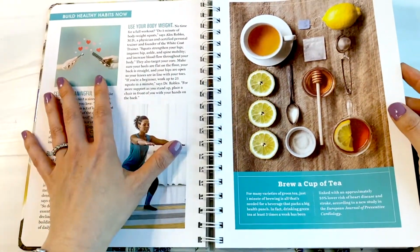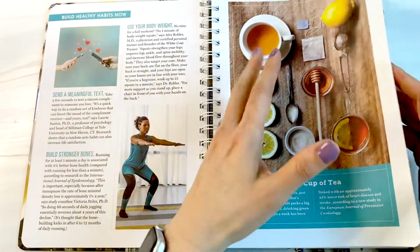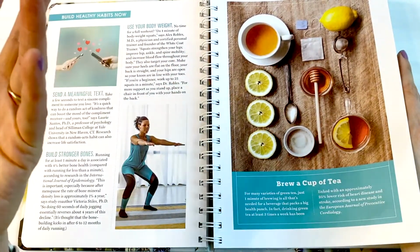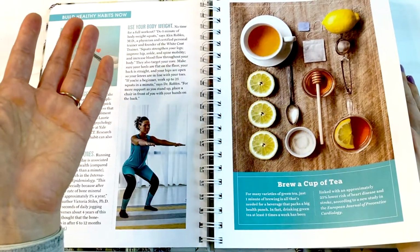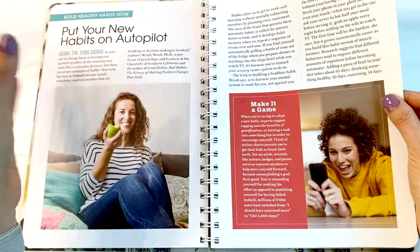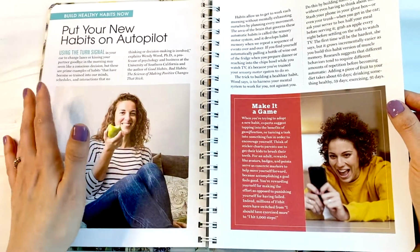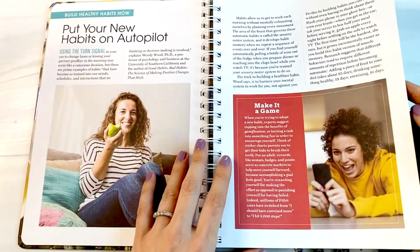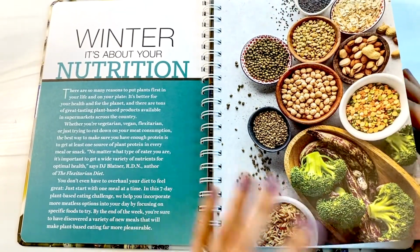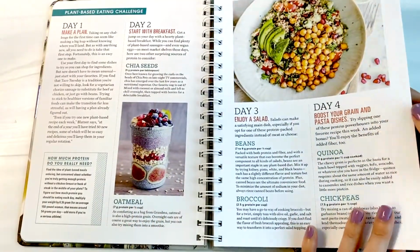And so here's the thing that I don't like. I've always told you guys never to use photos in a planner. However, these are really nice pages. These are regular pages. It doesn't look as bad as I thought it would. I think magazine pages look better. However, they're impossible to write on. So you need more of a regular piece of paper, if that makes sense, with some texture versus a magazine page, which photos do look better on. But I've accepted the fact that this is all magazine style, and it is not at all in a glossy paper kind of format. So winter is about nutrition, plant-based eating challenge.